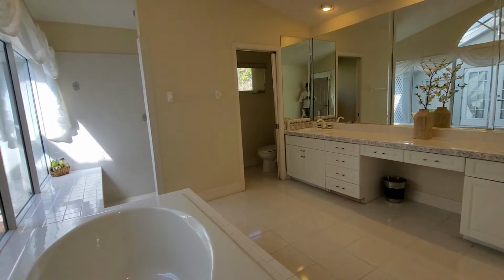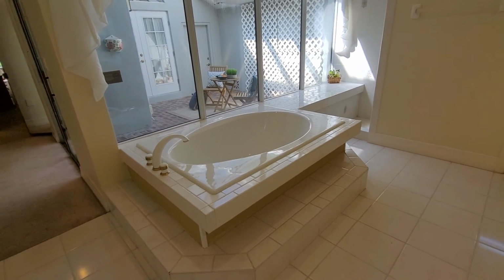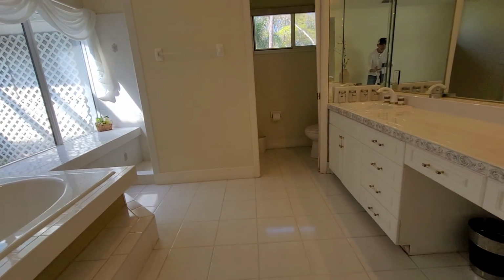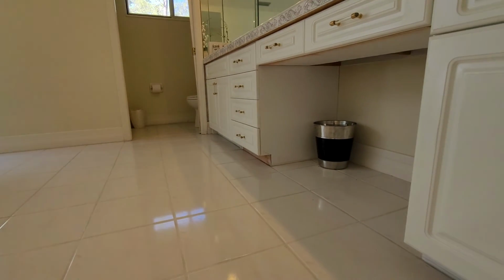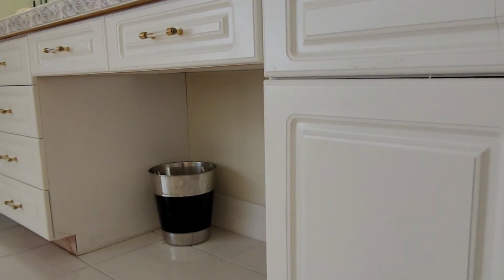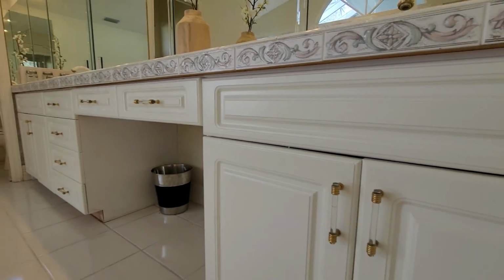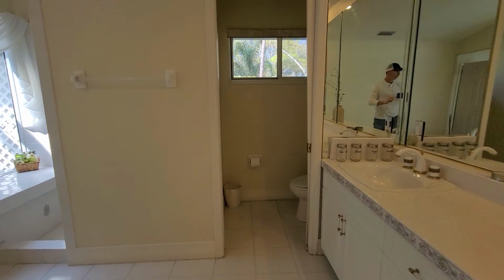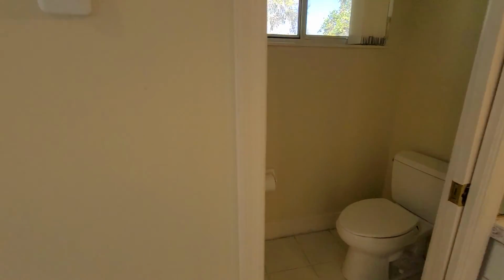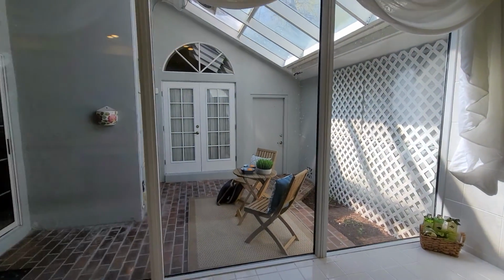All right, into the master bath. So all this you would want to redo, but the plumbing is there for your little spa tub. There are obviously some little issues here, but these are all the original cabinets. You would want to replace these anyway. You've got a crack in there. So all this would come out. You have your commode there. And then a little shower over here. Kind of nice and bright.